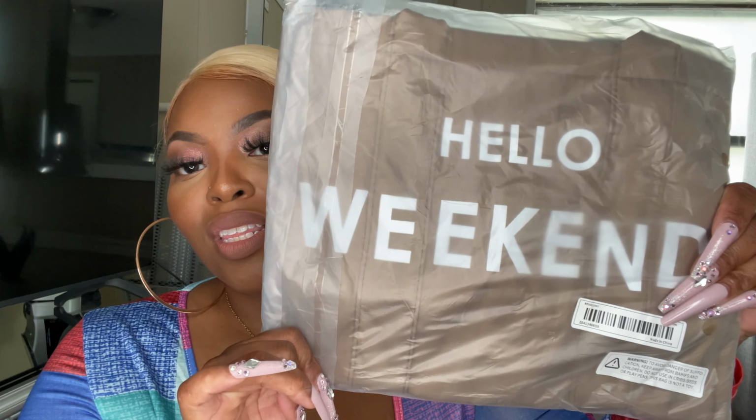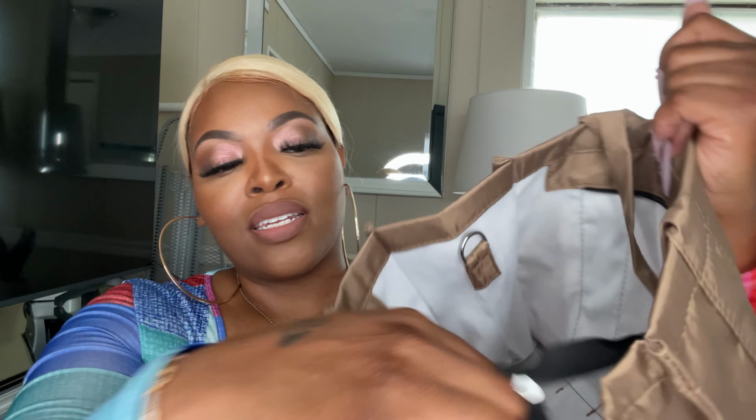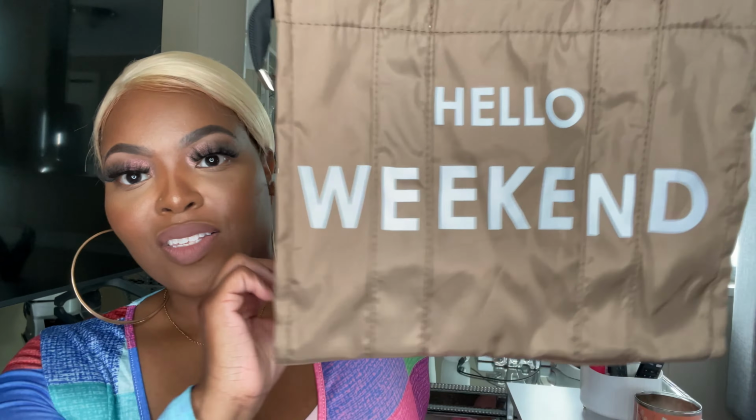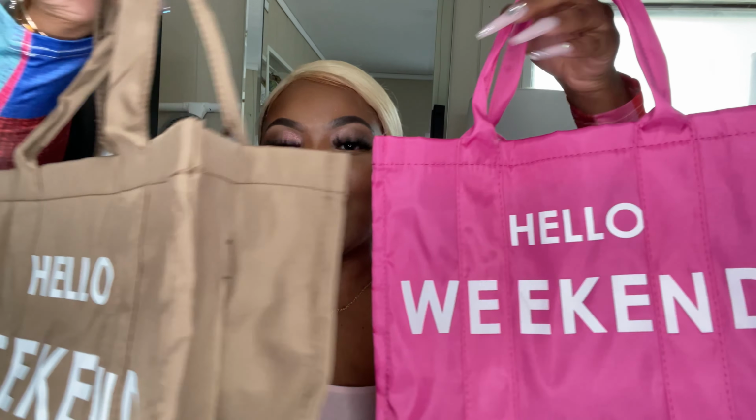So I got the Hello Weekend and this one as well. I think I paid the same price, which was like $5.89 at the time. So let's go ahead and open it up with the actual strap. This is how it looks on the inside. It does zip. Oh, I like this color. It's really pretty. So this is how it looks, again, with that at the bottom. And let me see, I put the other one over here. So these are cute. Okay, they give in. They're doing what they're supposed to do.